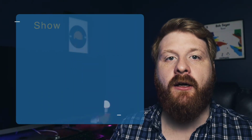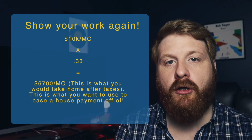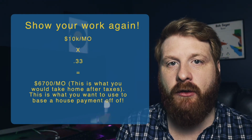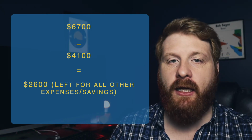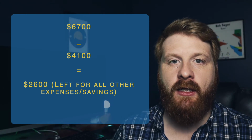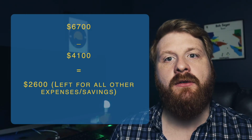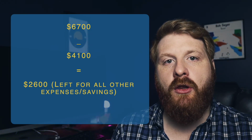So for instance, using our 10 grand a month figure, let's say you pay 33% taxes. Your take-home pay is going to be $6,700 a month. If you make $6,700 a month, but $4,100 of it goes towards your debts, including your home, you're not going to be able to afford to invest. You're not going to be able to afford utility bills, new car repairs, an emergency fund. The lender doesn't necessarily take all of those into account.